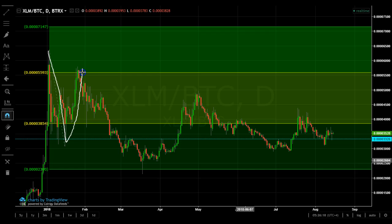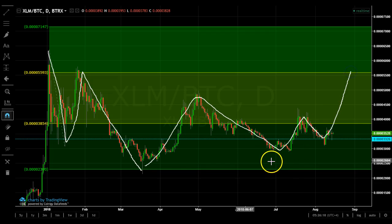Take a look. Basically three well-established legs, right? And I think we are still in the process, in the making of the fourth leg. So this whole complex structure, I think, is just still part of the fourth leg that should end up eventually right there on the upper section, starting with the price tag of 4.055 right there.